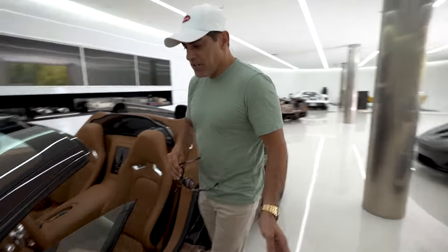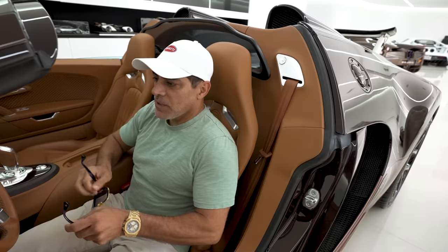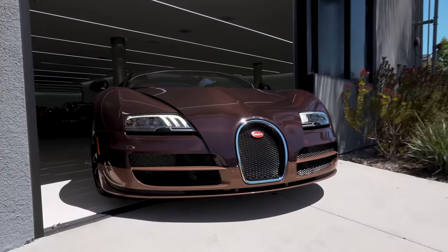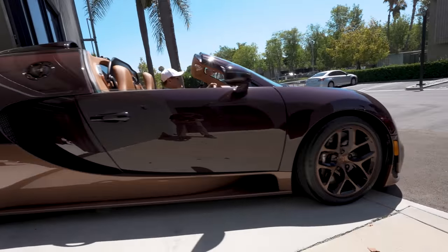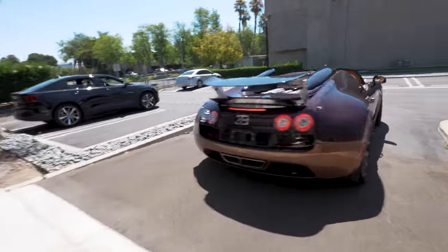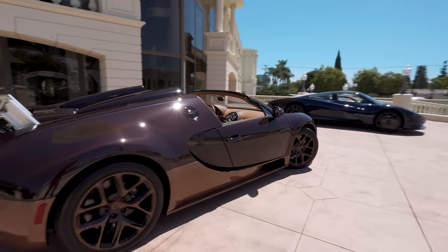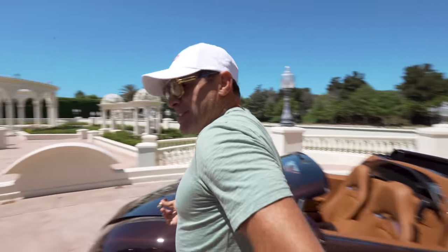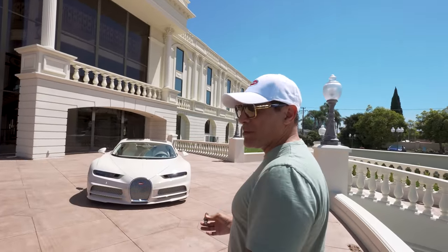All right. Last but not least, the Bugatti Vitesse Rembrandt Edition. You can't drive a Vitesse without a cigar, so I gotta get my stogie. It's a short drive, so we do a short cigar. Let me see which one would I pick if I had to just pick one car. Man, three completely different cars. Of course, two of them are Bugatti, but I'm talking about the spec. Looks beautiful.